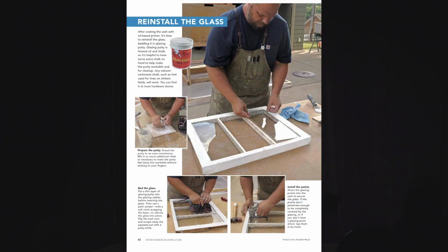You can go with latex over oil, but you can't go with oil over latex. So here we've got it all primed, sanded up, and we're putting glass back in. I've put a bed of glazing compound in this piece, and then dropping the glass in. There's something, it shows up here.